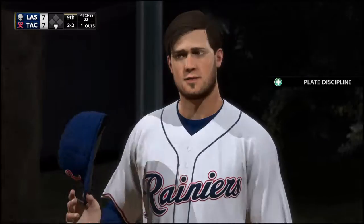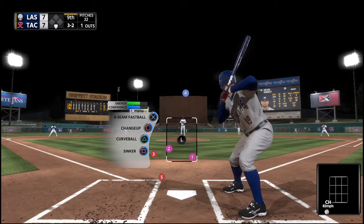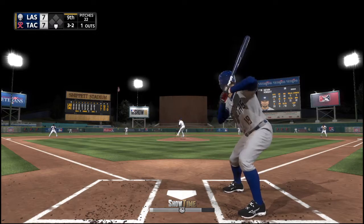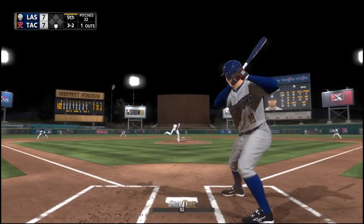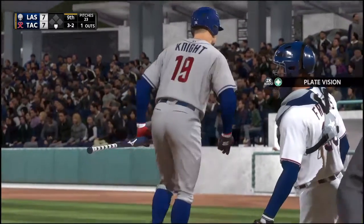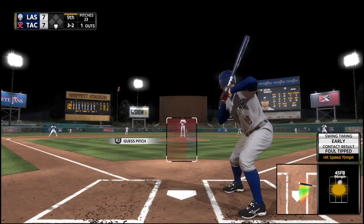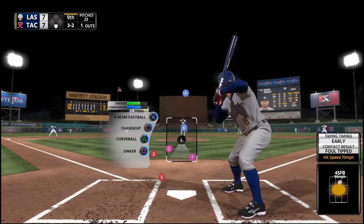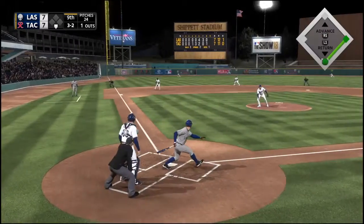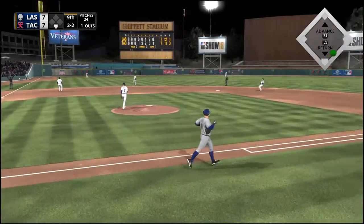Boy, went from being in the driver's seat to now being in some trouble. Had the count 0-2, started nipping at the corners, and the next thing you know, this count's full. Count still full, 3-2. Payoff pitch one more time. Line hard to the left side, but foul.